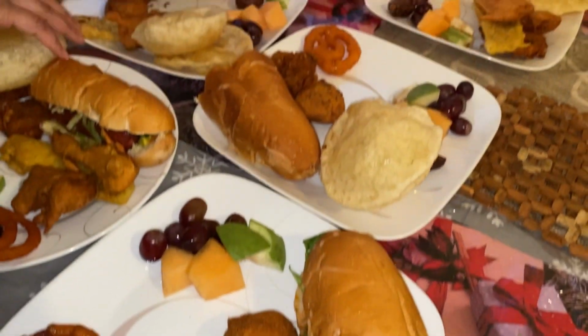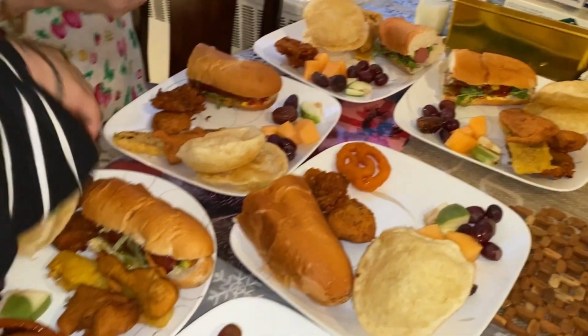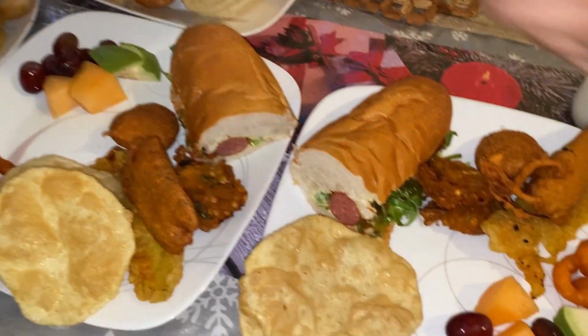Here you see my sisters and my mom plating the plate for everyone, so putting foods. Me, obviously, I'm filming, so yeah.